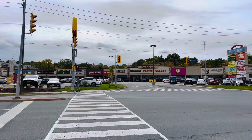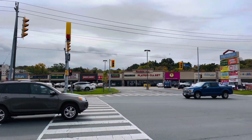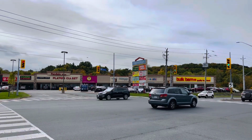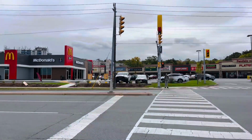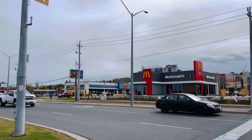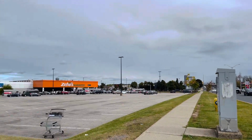There's clothing stores, pizza, there's a bank, pet store, and there's a bulk bar in there. You can see on the sign too what they have, and sushi place and a dollar store. You can see McDonald's across the street, and we're going to cross the street in a minute, just waiting for the light to change.